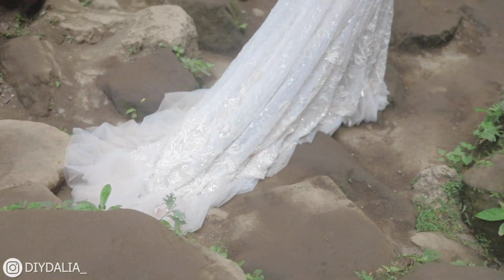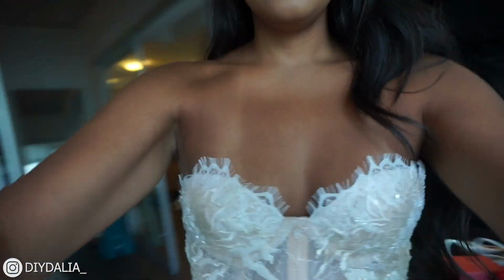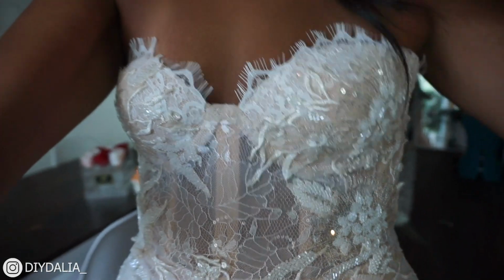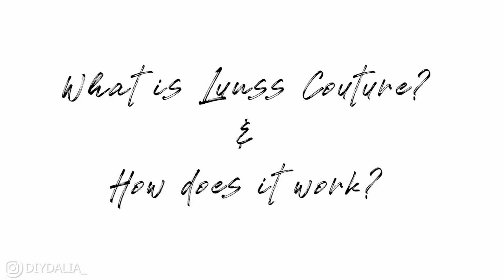The bottom is whimsical, like, they did such a good job. Now let me show you up close. Take this off the tripod. This is so pretty. The eyelash lace that they used here, so nice. Boning, detailing, and then you can just see, so good. Like, I couldn't have dreamed of a better dress, honestly.